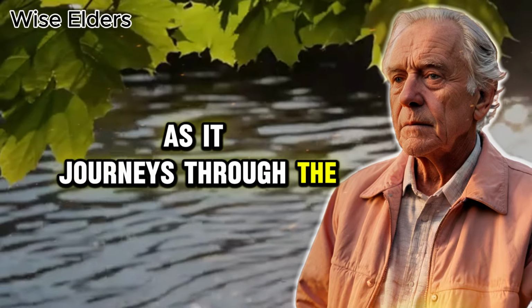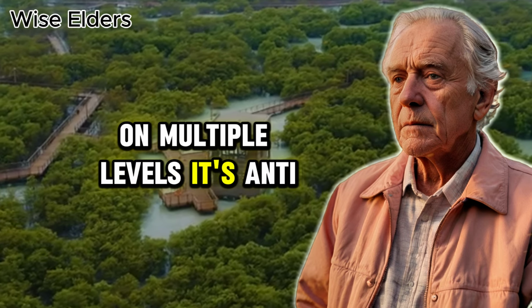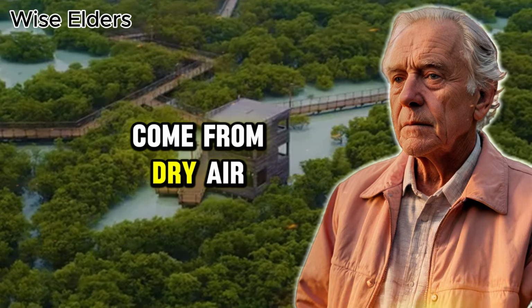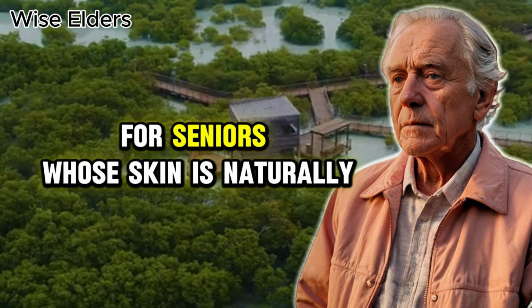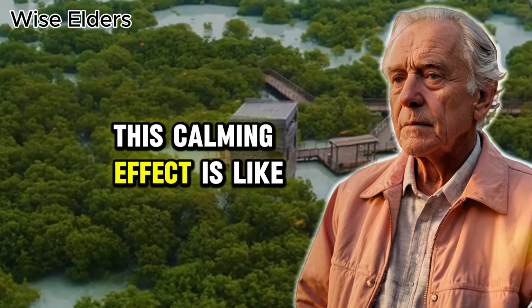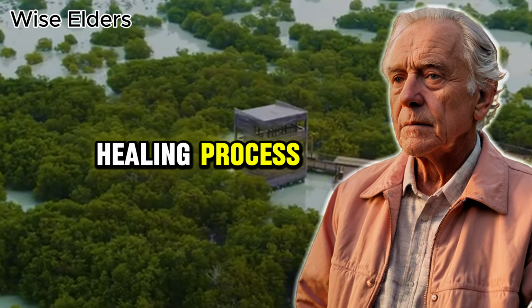As it journeys through the layers of your skin, ricinoleic acid begins to work its magic on multiple levels. Its anti-inflammatory power soothes any irritation that might come from dry air, harsh weather, or even years of using strong soaps and detergents. For seniors, whose skin is naturally more fragile and prone to redness, this calming effect is like a gentle balm, comforting, non-irritating, and supportive of the skin's healing process.